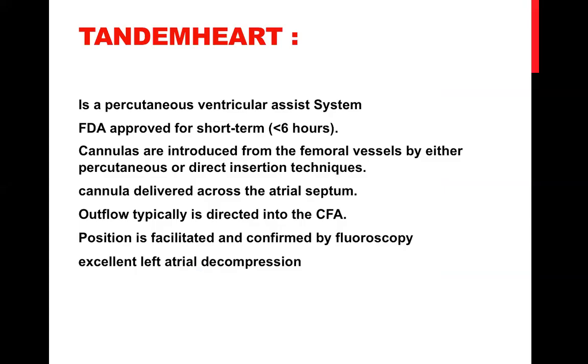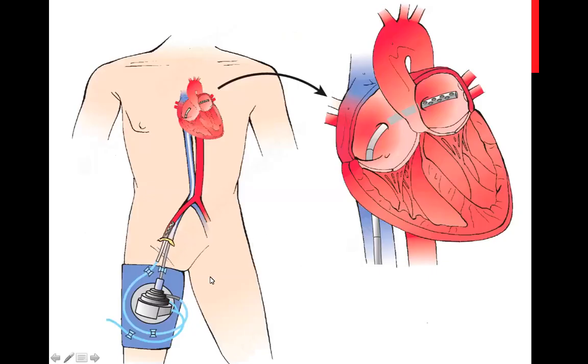Tandem Heart, it's a percutaneous ventricular assist device. FDA approved for short term, less than 6 hours. Cannulas are introduced from the femoral vessel by either percutaneous or direct insertion technique. Cannula delivered across the atrial septum, and outflow typically is directed through the common femoral artery, and position is facilitated and confirmed by fluoroscopy, and it has the advantage of excellent left atrial decompression. And why is that? Because it's actually in the left atrium, and you actually puncture the septum.